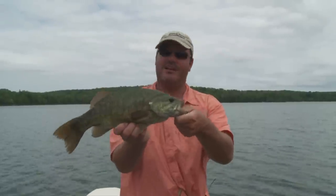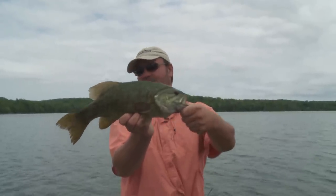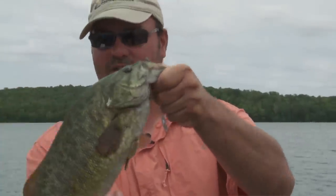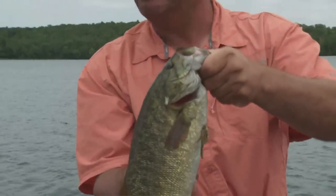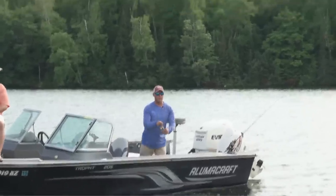Who would not like to catch this 19-inch fish? Who would not like to catch a smallmouth like that? This is a dandy. They're pretty in here too. Awesome. If I have a nice patch of weeds that's close to rocky structure, I feel pretty confident that there's going to be smallmouth nearby at certain times of the year. So there we go, Nate. Really?